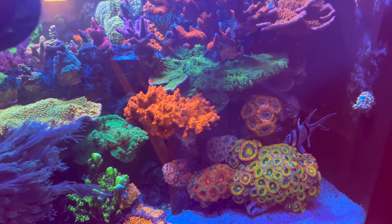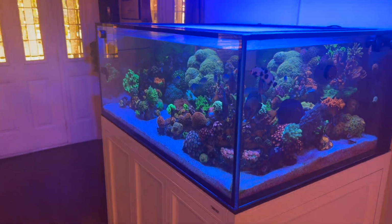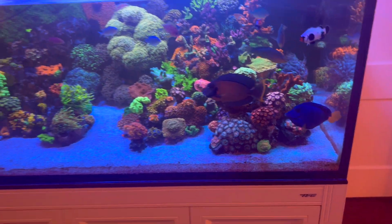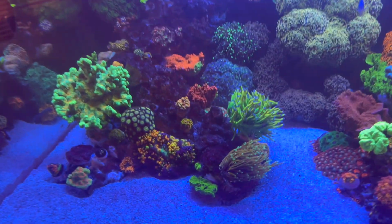This section, we're getting better and better. I'll do a top-down shot as well, but this tank is a couple years old, and I feel like it's finally just finding its flow. Sand bed is pretty clean, and not a lot of maintenance other than stirring the sand bed, or the occasional water change.